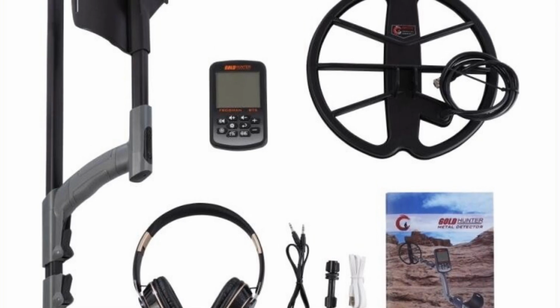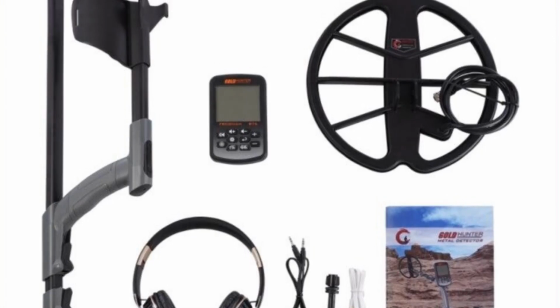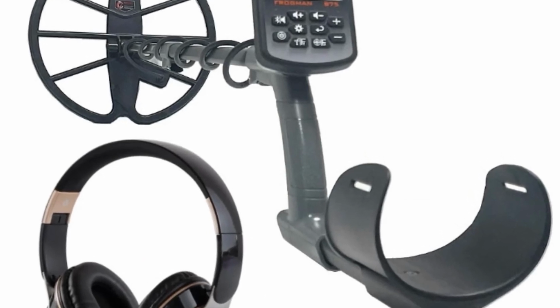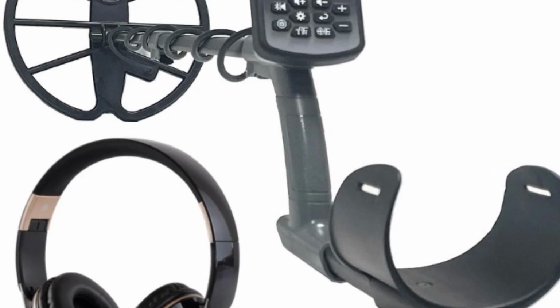Equipped with a 13 kHz working frequency, the Gold Hunter 75 is optimized to detect a wide range of metals. Whether you're searching for gold, silver, coins, or relics, this detector delivers accurate and reliable results.